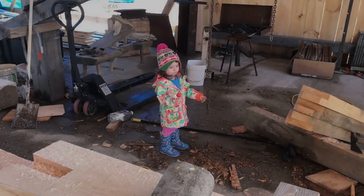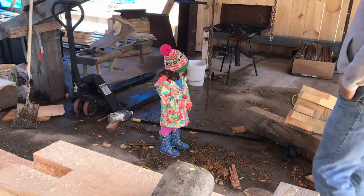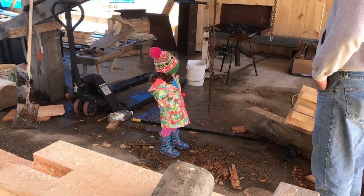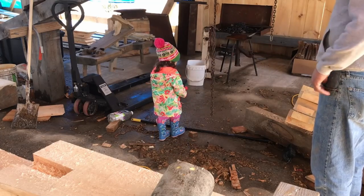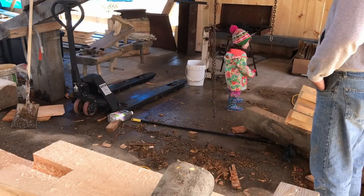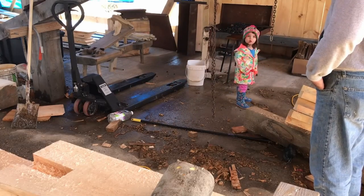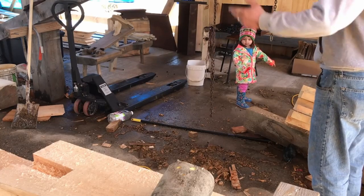What are you doing? Huh? What are you doing? Let's go. What are we doing? Let's go. Where are we going? Let's go. Oh, this is, yeah. Let's go. Let's go where? Let's go. Well, where are we going?